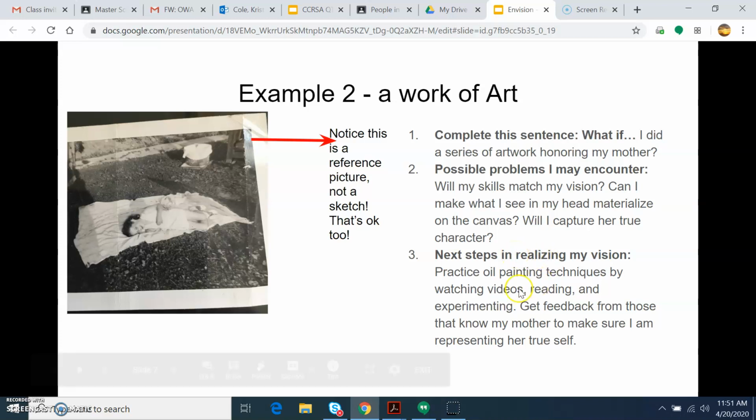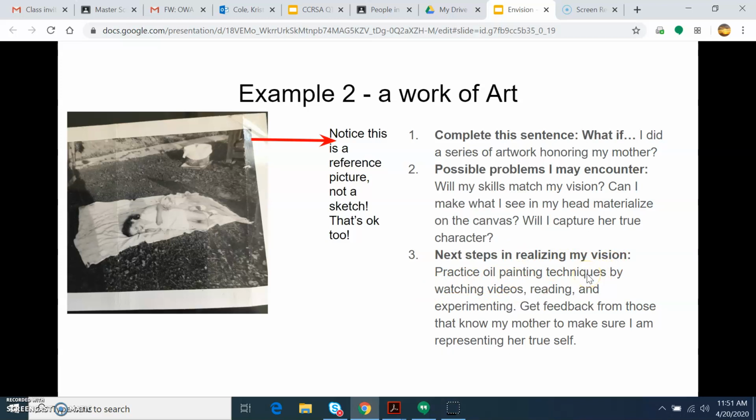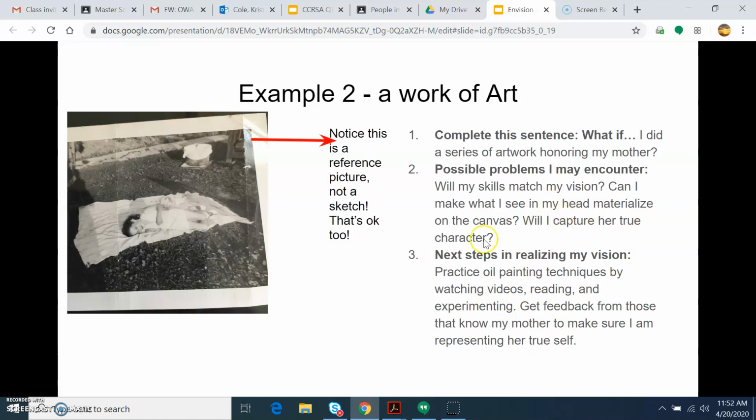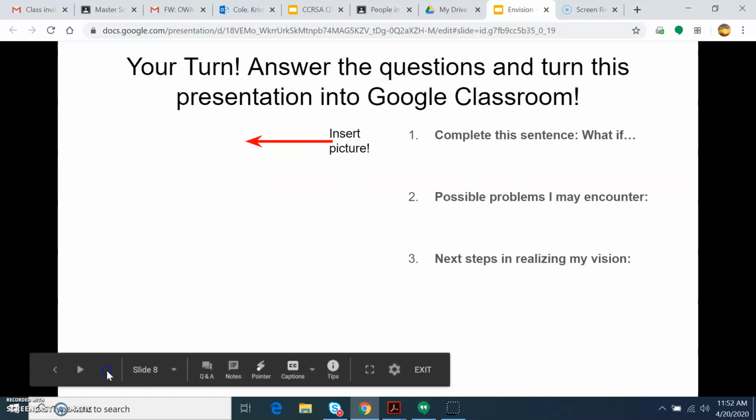So the next steps in realizing my vision, I need to practice oil painting techniques because I've painted one oil painting my entire life. I can do this by watching videos, reading on it, experimenting, making mistakes. For the second one, will I capture her true character? I can ask people that know my mother to review my artwork and see if I'm actually representing her true character, her true self. So those are two examples.